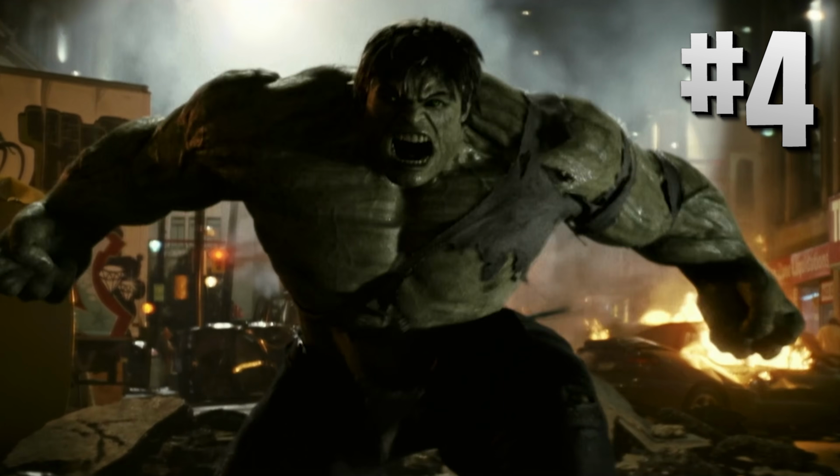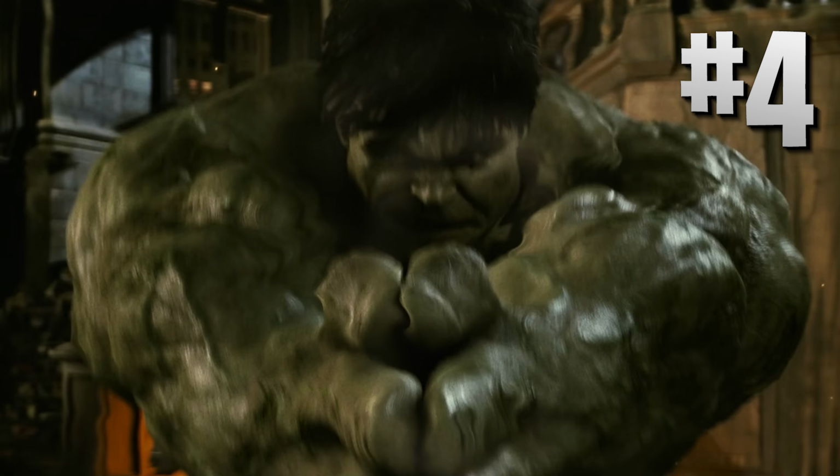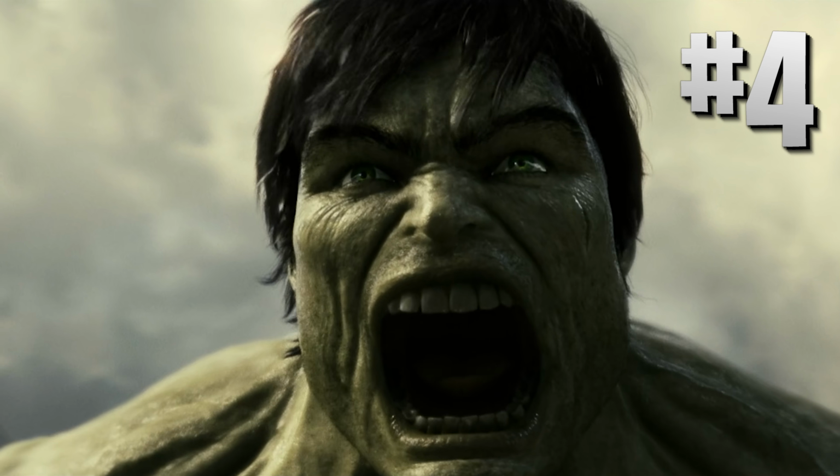Also too, this Hulk is just jacked. Look at the muscle definition. I don't think the Hulk has looked this beefy. I don't even know if that's the right word to use, but I don't think he's ever looked this beefy again since. And Louis Leterrier really knew what he was doing when it came to making this Hulk design, and I love it so much.